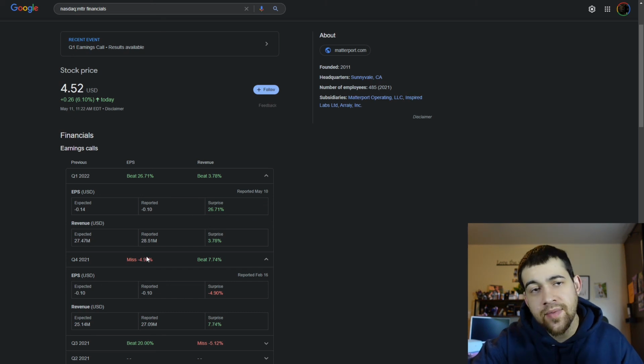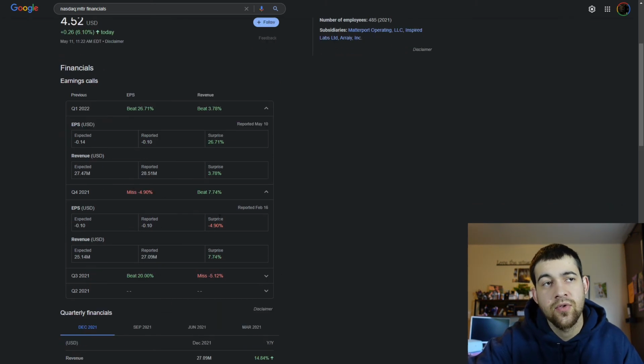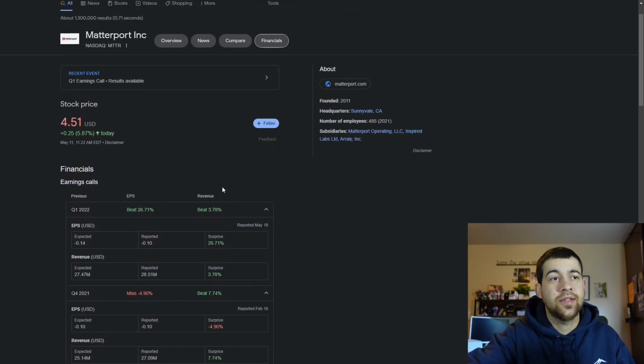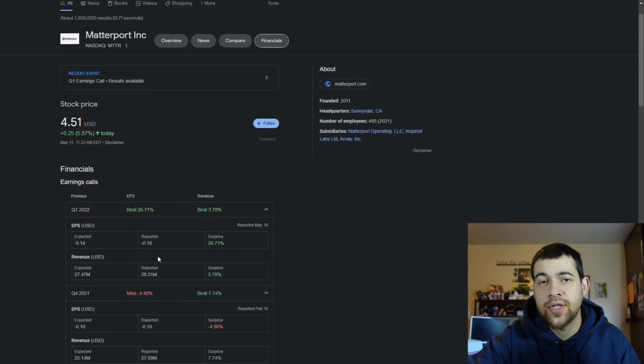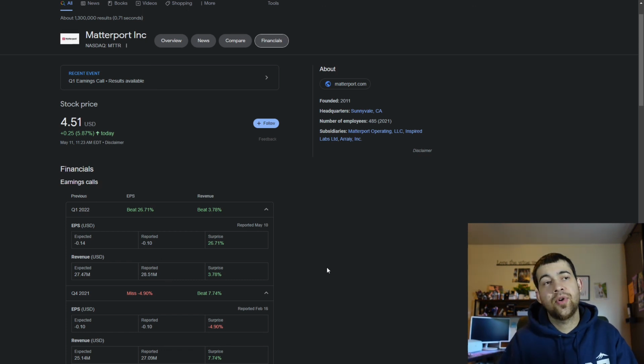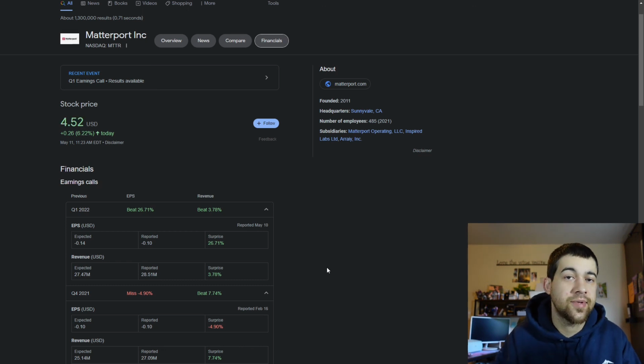And seeing them slightly beat their revenue, but seeing that we beat quarter over quarter over quarter consistently, that is good news. I want to see that we continue, stay over this 28 million. Hopefully next quarter we will be over 30 million in revenue. We'll see how that goes. But I definitely like Matterport at this price. I see it as a great time to add in, despite that we are up 5-6%. I don't care. Long term, I think this is a great time to get into Matterport.